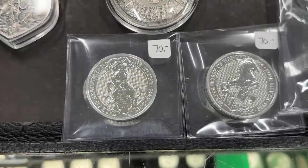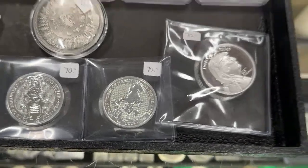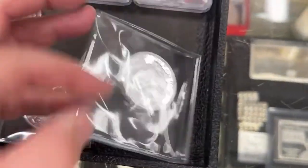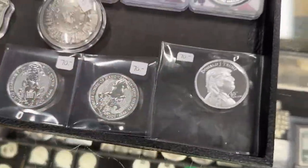We have the Yale of Beaufort, we have the White Horse of Hanover, we have the Lion of England, which isn't featured here, but we also have 2-ounce Donald Trump coins, which are very, very popular. Got the White House on the back. Those are $70 each for 2 ounces.